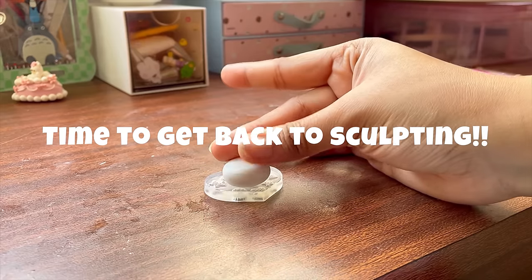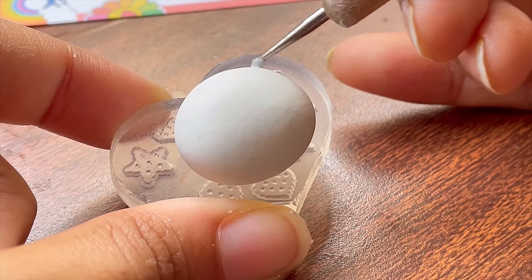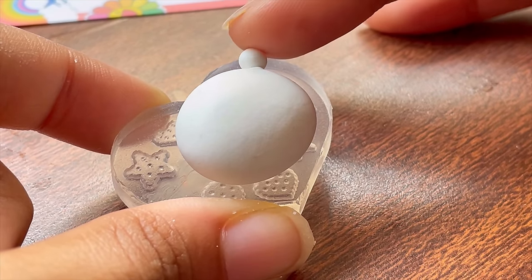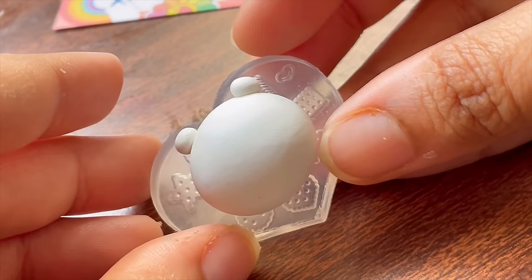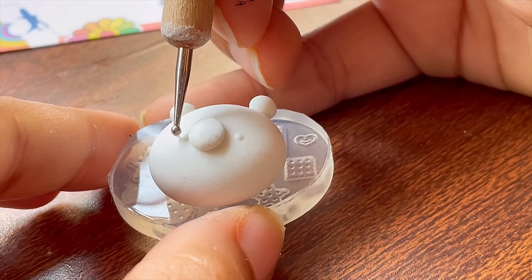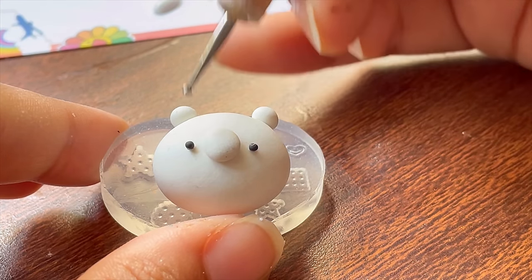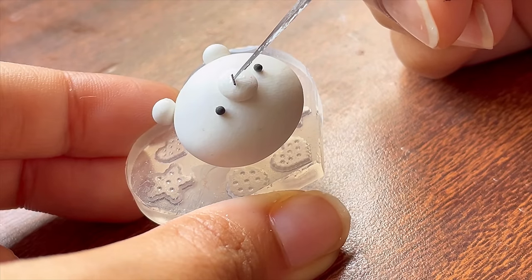We are back to sculpting, and if you guys have noticed, I'm using this clear silicone mold as a base for making my clay charms, and that's because it's very smooth and I know that the clay will not stick to it. Whenever you're making clay charms using cold porcelain clay, you want to make sure that the surface that you're keeping your clay charms on is a very smooth surface. Something like a silicone mold or an acrylic plate or even parchment paper works. So just make sure that the surface that you're using is smooth enough.